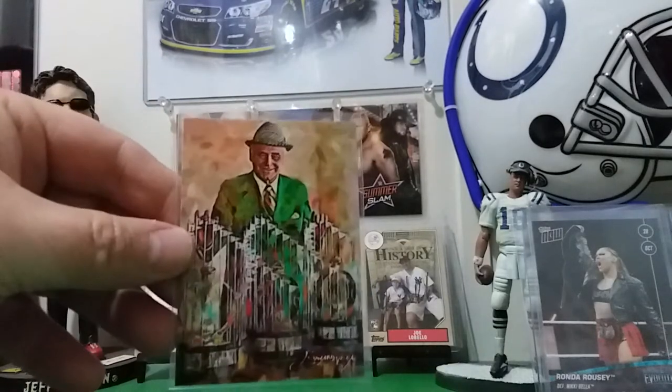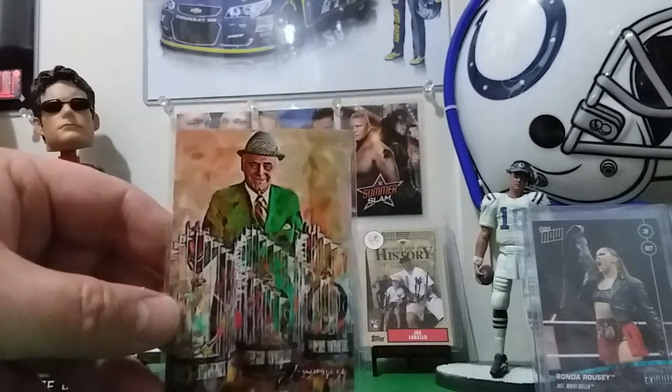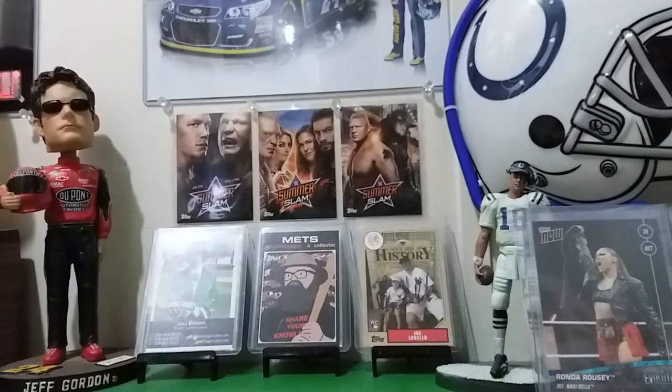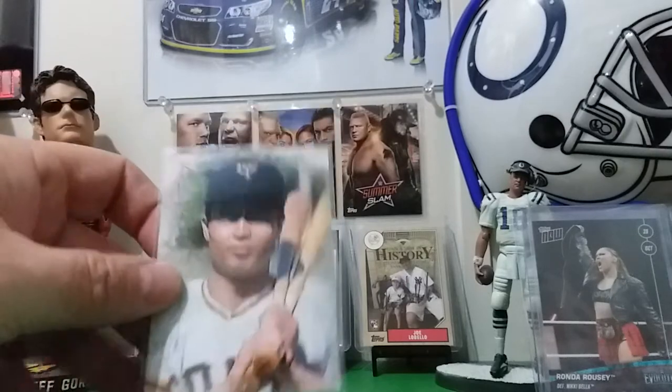Charlie Finley, Oakland A's owner. They won 3 championships in a row, I think. Sadaharu Oh, I think the Japanese all-time home run king.